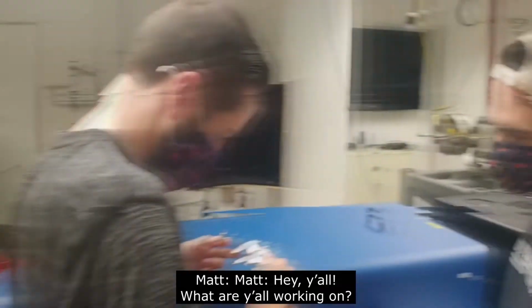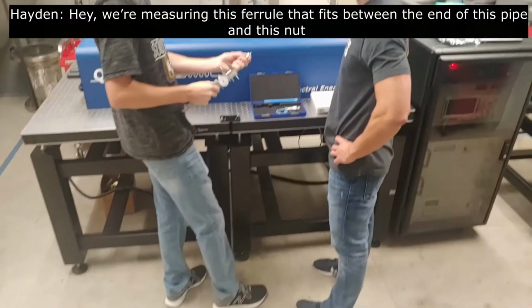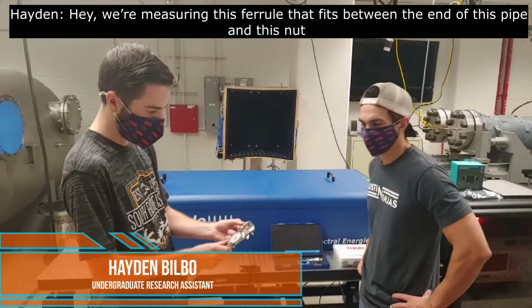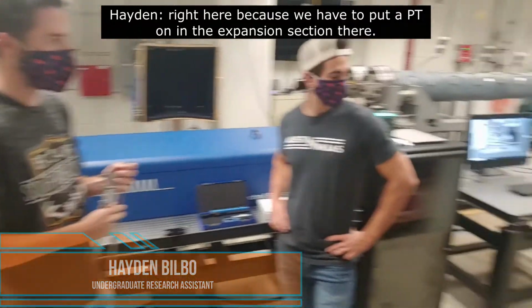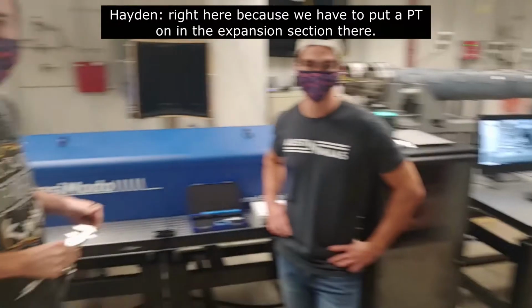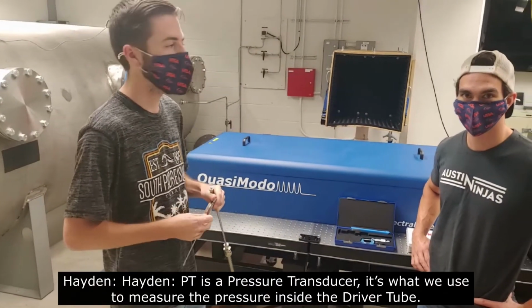So about an inch. Hey y'all, what are y'all working on? Hey, we're measuring this ferrule, the distance between the end of this pipe and this nut right here, because we have to put a PT on that expansion section right there. And what's a PT? A PT is a pressure transducer. It's what you use to measure the pressure inside the driver tube.